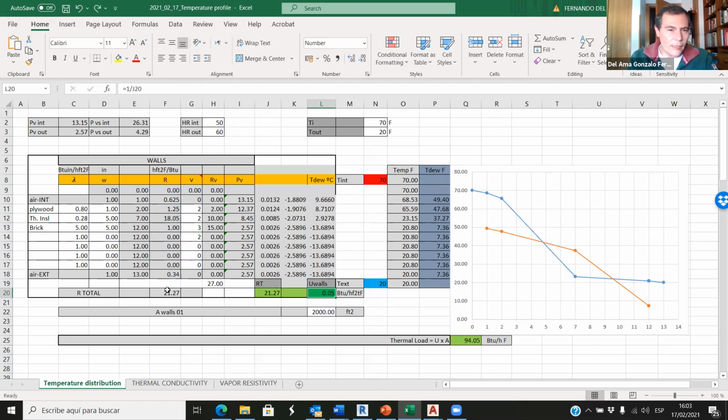So far today, we will calculate only the total thermal resistance, but I will explain how to calculate this graphic. In this graphic, we have to compare two different things. We have to compare the temperature within that wall in different layers of that wall, this is the column, with the dew temperature, the dew point.